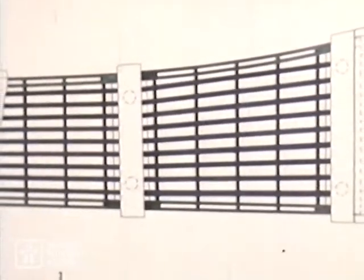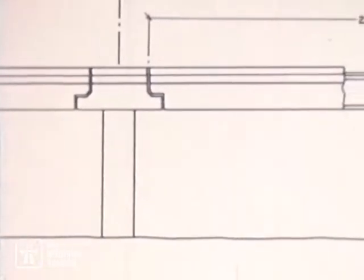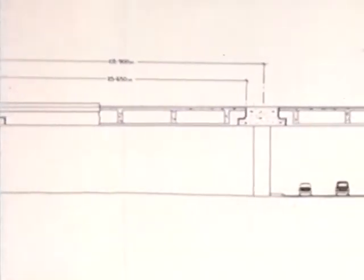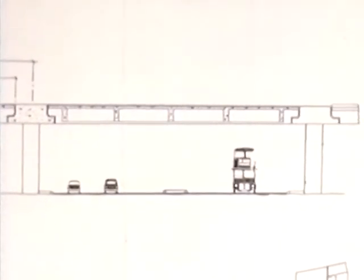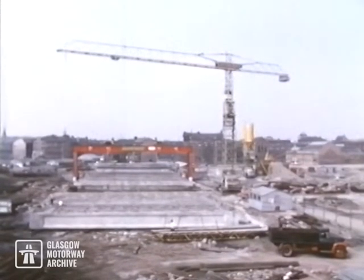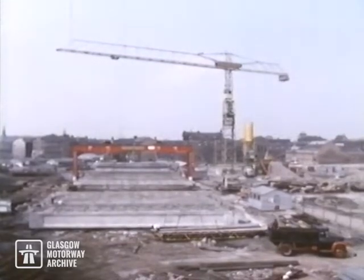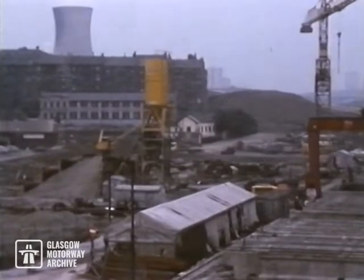In order to provide flexibility of carriageway width, the consultants decided upon the use of precast beams of uniform length. This gave the advantage of a simple production cycle, allowing a method of construction which would permit uninterrupted traffic flow under the road spans. A feasibility study carried out by the contractor concluded that by establishing a casting yard on site, beams of a more consistent quality could be produced at a lower cost.